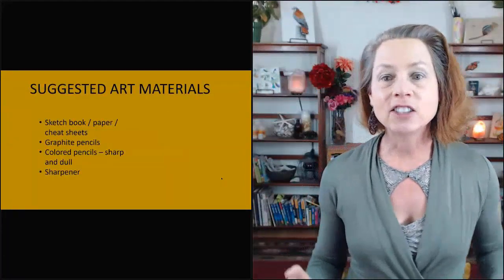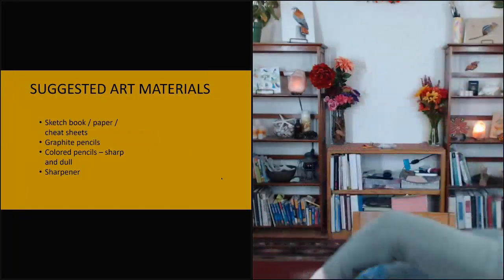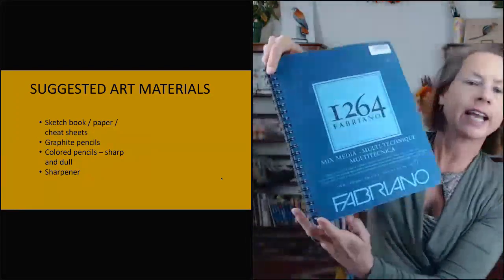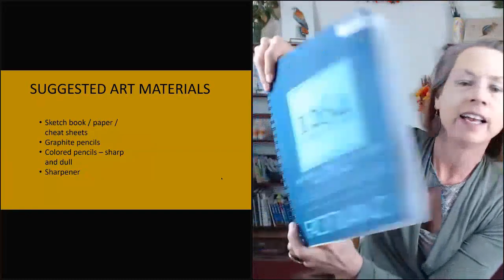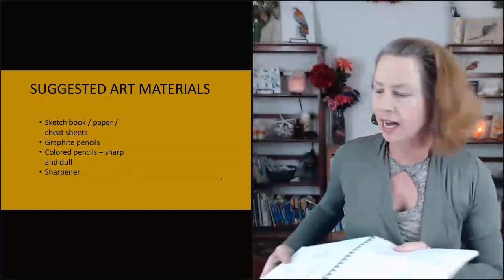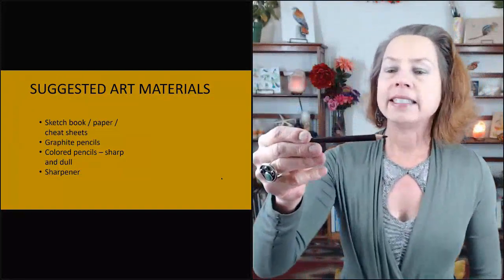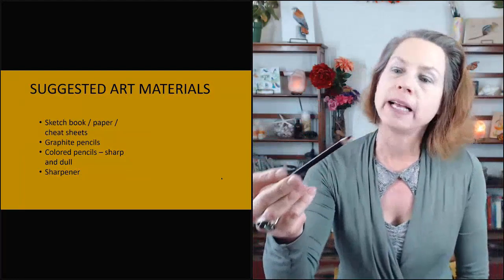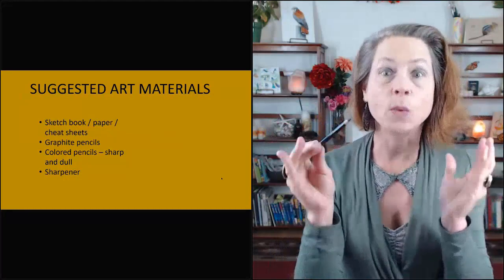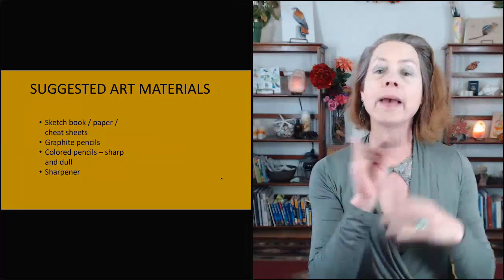Our suggested art materials are basically whatever paper or sketchbooks you have available. I was sketching earlier in this book. I have a ton of different sketchbooks, but this one is a Fabriano, and I was doing some of these quick 1 minute sketches. Today I am demonstrating with a colored pencil, although you can use whatever you want, and I'm trying to choose some mammal colored pencils. I'm going to start out with a pretty dull pencil so you don't get too lost in the weeds. We can just stay light and loose and not be too fine tipped, but it really doesn't matter what you use.